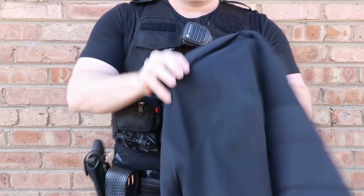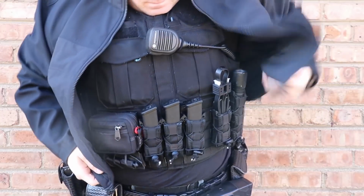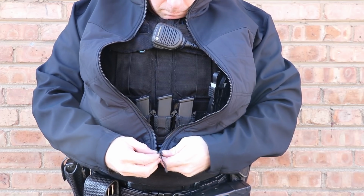So this first jacket that I have is a Blauer soft shell hybrid jacket. It's a very thin soft shell over the top of a fleece. So it's warm, but it doesn't add a lot of bulk. The advantage of these is they come in several lengths and sizes. So this one, for instance, is an XL short. It's designed for me to throw over the top of my gear with pouches on the front that I normally wear at work and still be able to get to the pouches or be able to zip around all the pouches and keep me warm if it gets really, really cold.